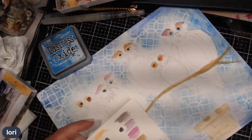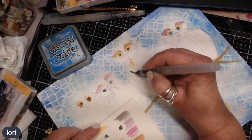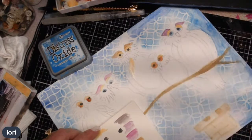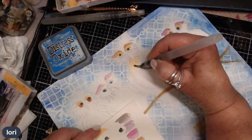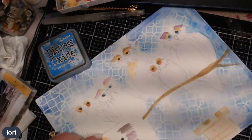All right, I'm going to make his tummy, I think this golden yellow. I should probably get a bigger brush. I have it sitting here. I should just use it, a bigger and flatter brush, to maybe get nicer coverage.